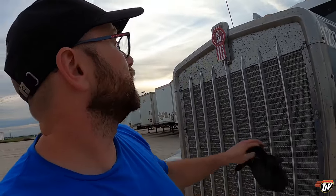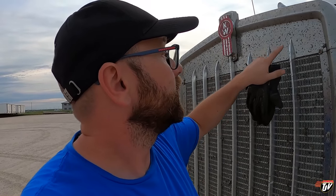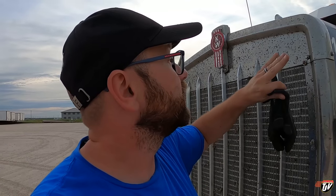It's a constant battle, and that engine fan is not on my team. Look at all these bugs. Man, we're gonna have to get some BULLSNOT on this soon. Have you guys tried BULLSNOT Visible? You spray it on here, you wait a couple of minutes, and they practically just melt off. You just wipe them off with a rag.